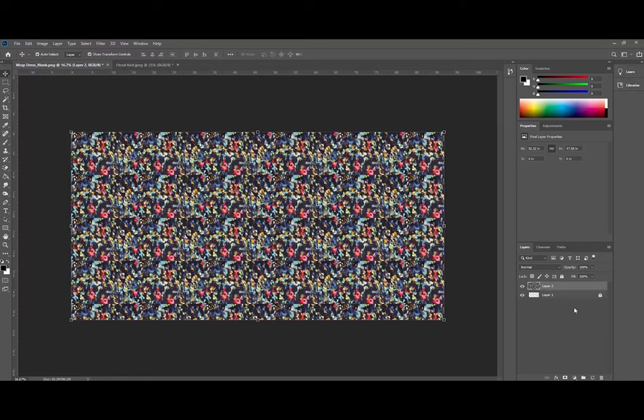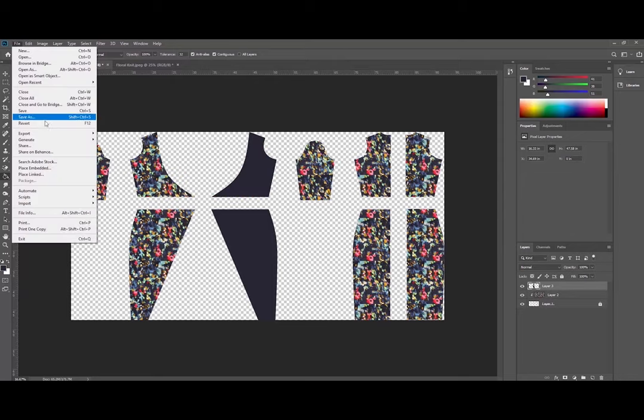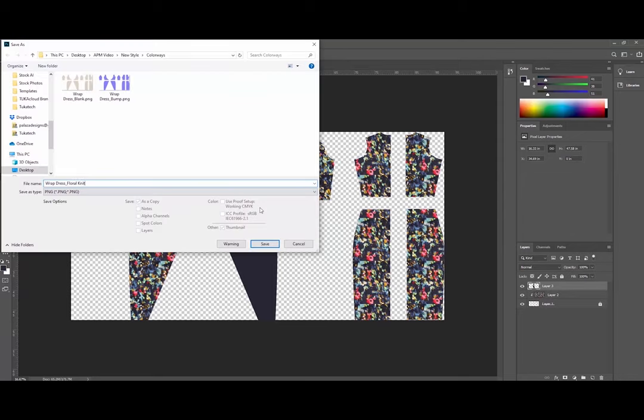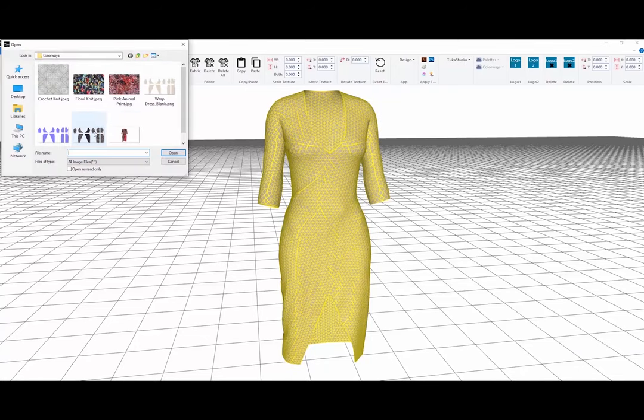Designers can take advantage of the Print Visualizer graphic integration if they prefer to create colorways in their favorite graphic design software. They simply create artwork on the flat pattern layout and apply the finished design to the 3D garment surface.